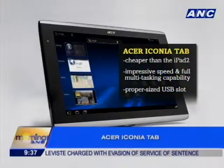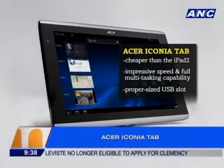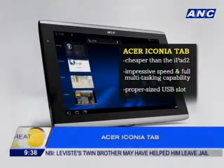They both have the dual core processor, the NVIDIA Tegra, and a front and rear camera. The only advantage of Acer is that the front camera is 2 megapixel. The Asus is using 1.3 megapixel.